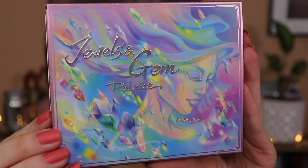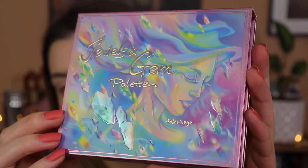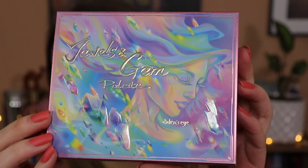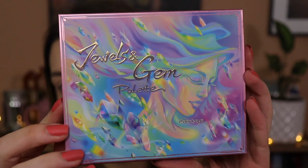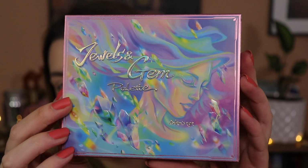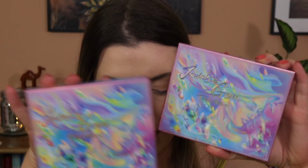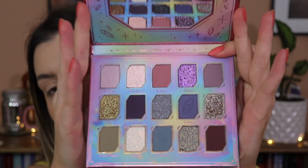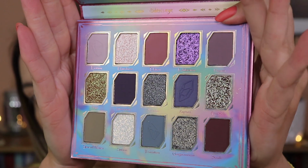First up, we have the Jewels and Gems palette, which honestly, this packaging, Odens just kills at the packaging. I've said this time and time again before. The quality of the paper, the packaging, it's beautiful. And you've got this beautiful woman. She's got beautiful long hair, and the packaging slip just comes out and obviously looks exactly the same inside. Inside we have a mirror, and the palette looks like this.